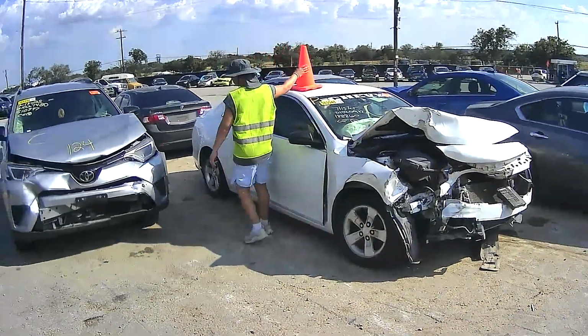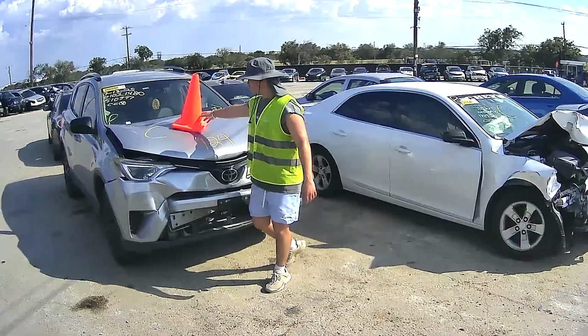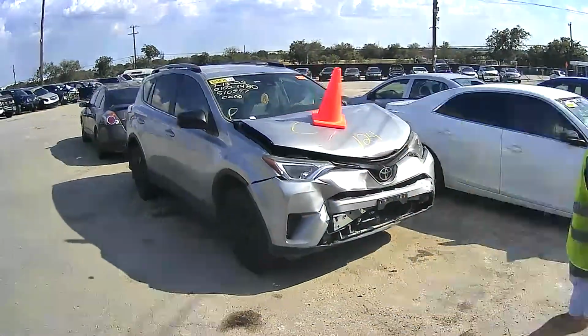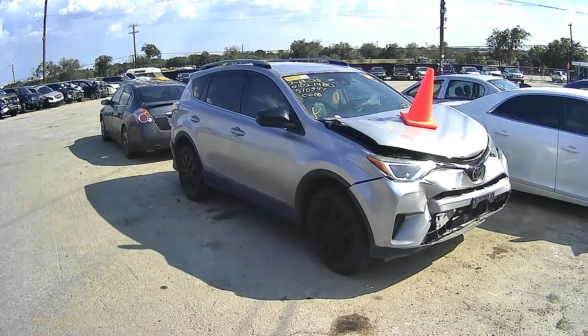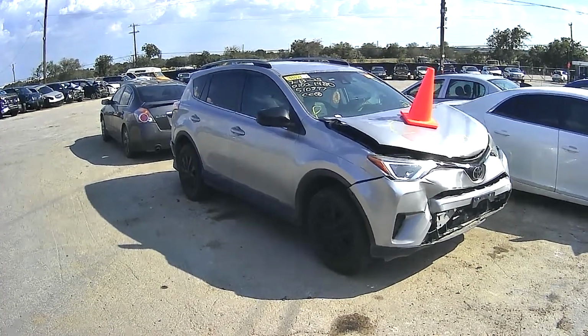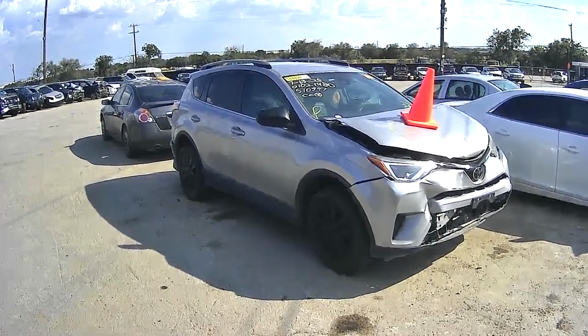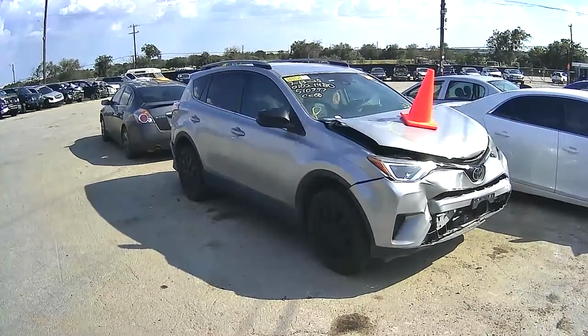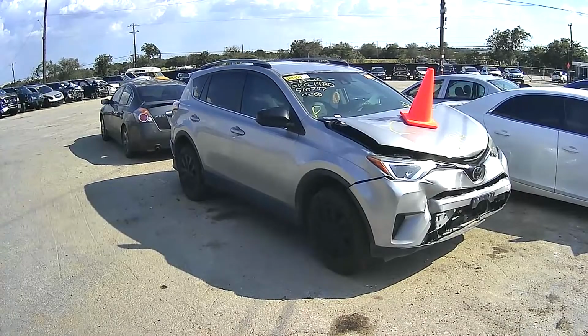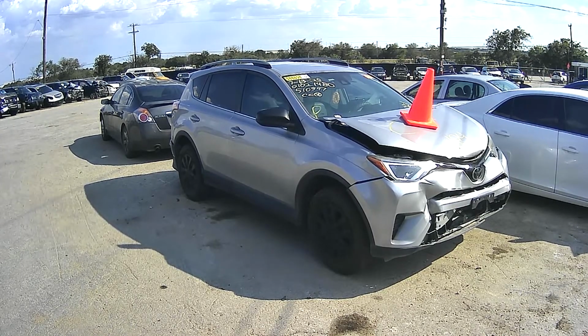Lot number 124 is the 2018 Toyota RAV4, folks. I'm at 2,700, 2,800, now 2,850. Bid 2,850. 2,900, now 2,950. Bid 2,950. Thank you. 3,000. Thank you. 3,050. Bid 3,050, now 3,100. I'm at 3,100.